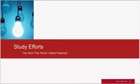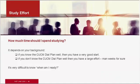Study efforts. How much time should you spend preparing? Well, it depends on your background. If you do know the CUCM dial plan well, then you have a very good start. If you don't know it well, then you have a large effort. Man weeks for sure. This is not something where you can take the Foundation Learning Guide, or the course, and study it for a week. As a CCSI, as an instructor, I used to tell people, you've got the course, spend a week studying it, take the test, you should do okay. It doesn't work that way anymore.